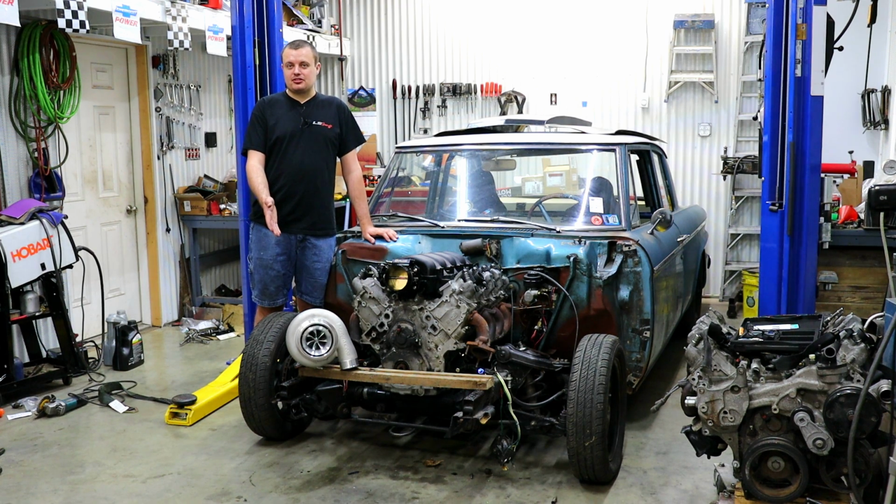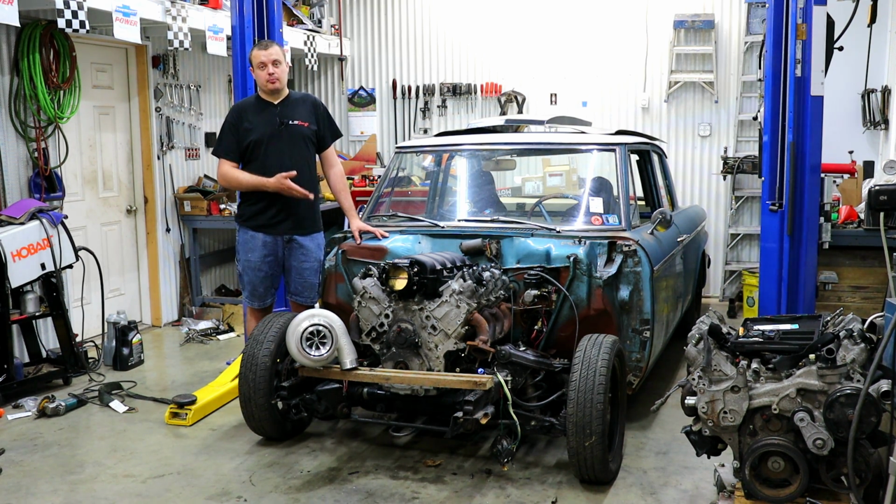Now, I'm going to address the elephant in the room. Yes, there is a turbocharger sitting there. We do intend to turbocharge this engine right off of the bat, and my hopes are to really see if this platform has some merit.